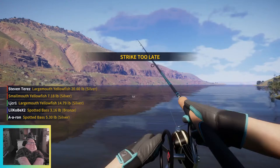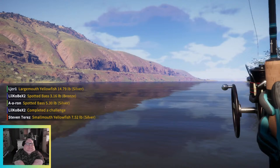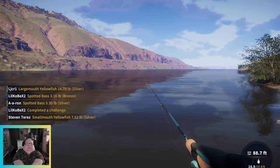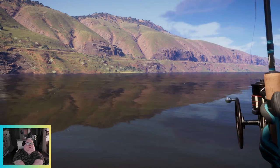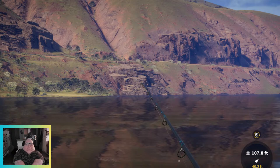Dog it. Oh, I didn't get him. That yum a booger bear. As Mr. John would say, let's try that again. We got a hit though. That's good. It's a good sign. Maybe we'll get another one.